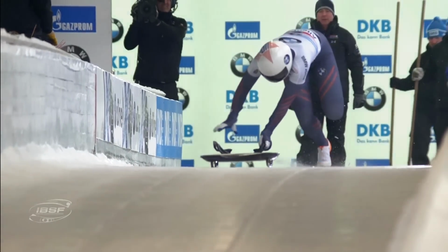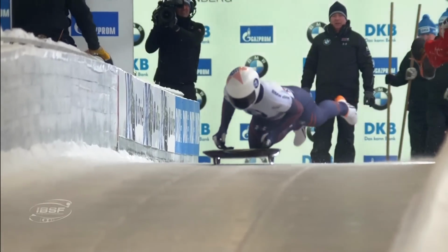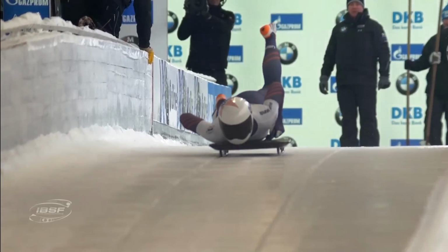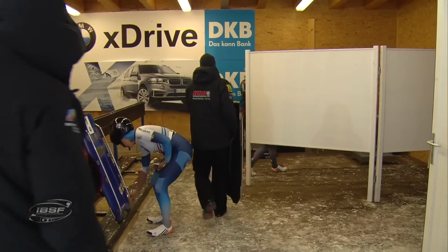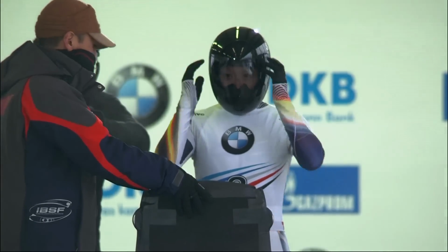Take a look at where she slips. It's just that transition of the hands. That left leg goes away. The spike's just not gripping. Yeah, that left leg is just far too far away from the sled. And then she just falls over and lands on the sled. You can see from the body language there in the finish hut just what she thought of that. She and the sled going into material checks.